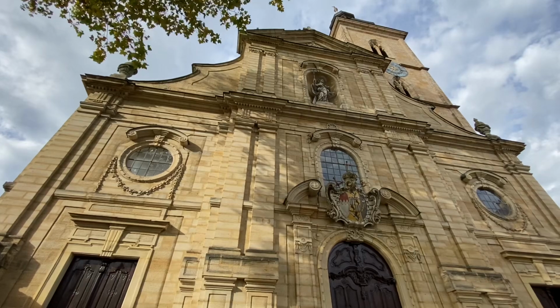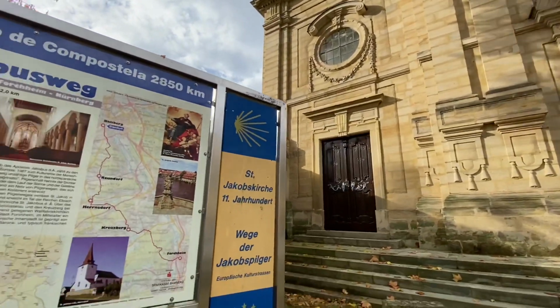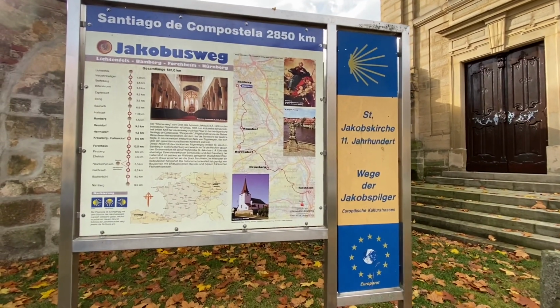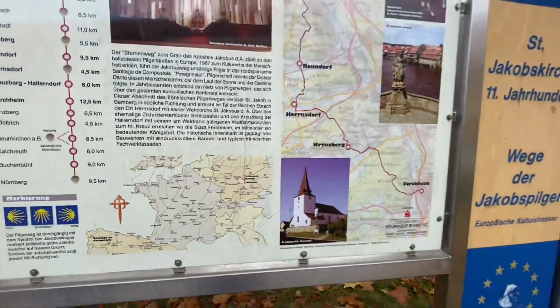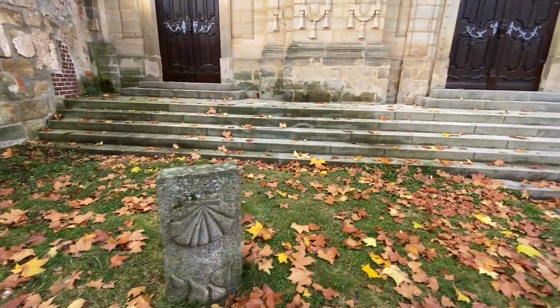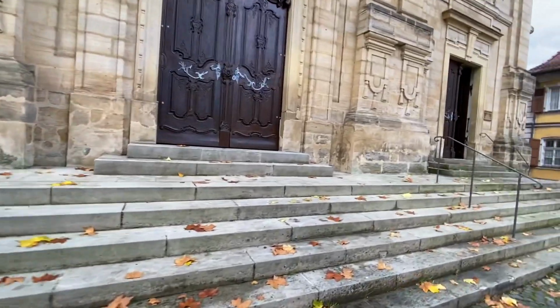Okay, we're at St. Jakobus now in Bamberg, and this church is part of the Camino. If you're going through Germany, you can see here's the routes that go through Germany. And we've got this nice old shell here. So let's go inside the church and see what they have here.